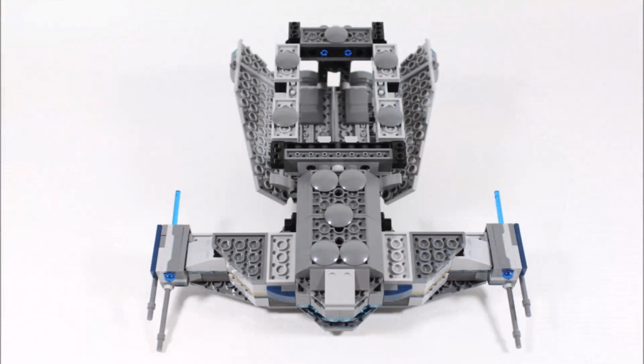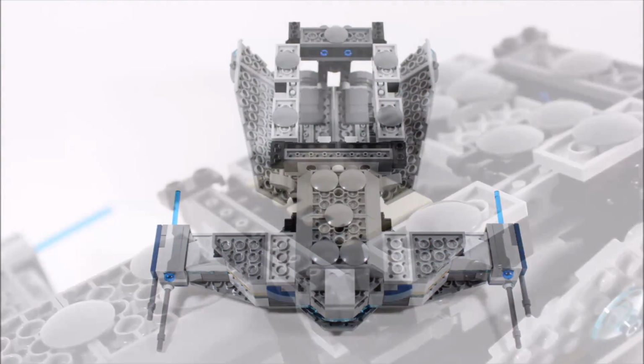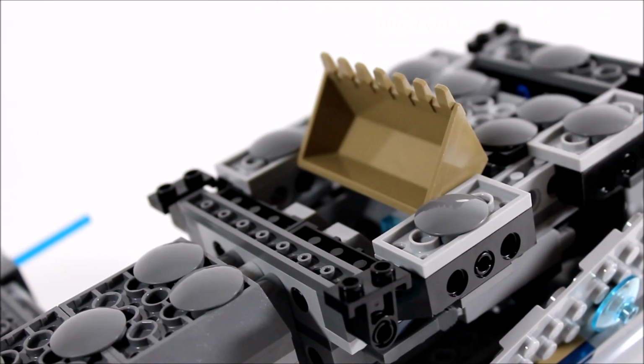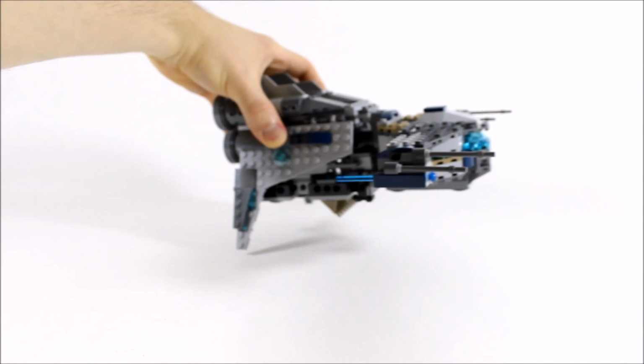And finally, underneath the ship are many slider plates to help with display and landing, and you can, if you want, pull down the scoop from the salvage scoop inside and use it to gather scrap with the ship, and again this adds to play.